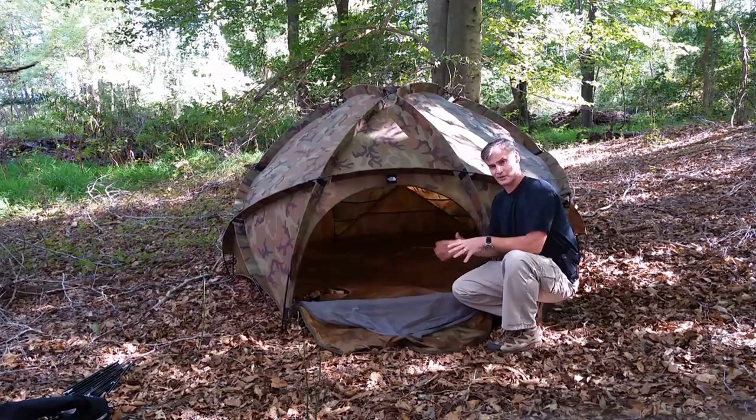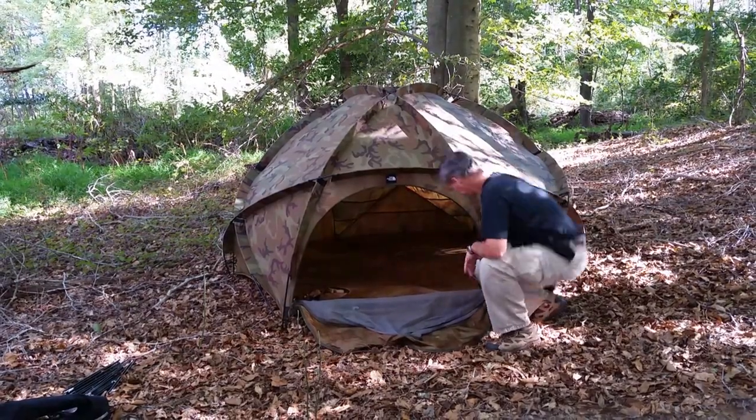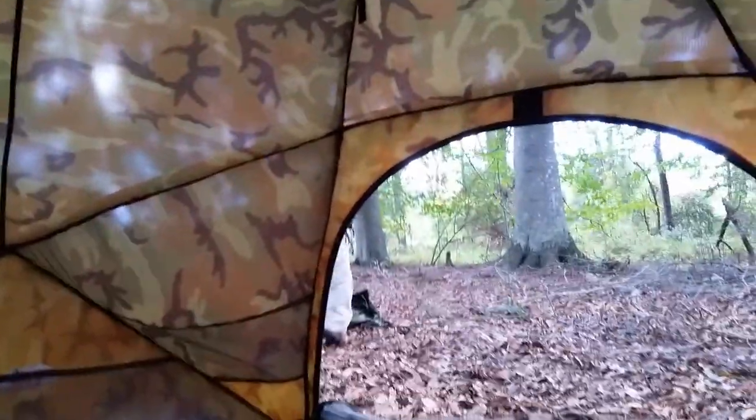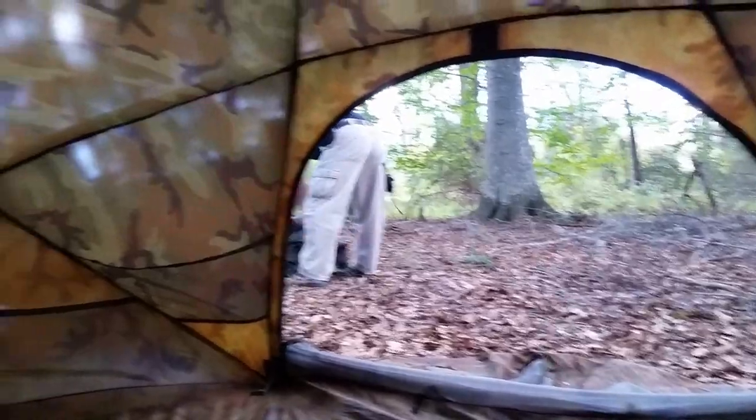But we'll go ahead and put the fly together and show you what that looks like. All right, guys, my dad is out there. You might be able to see him through the right. He's putting up the fly right now, so if you see anything weird, ghostly looking, you know who it is.